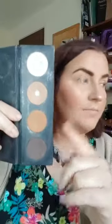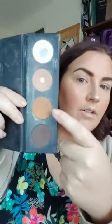We're using this neutral palette, which is gorgeous. If you like all the neutrals, earth tone colors, just natural kind of colors, this is a great quad. We're using Optimistic, Astute, Gingerly, and Marvelous. We're going to start out with the shade Astute, which is that light brown. We're going to use that in the crease to start out with for our transition color. Pop that in there and blend it out.